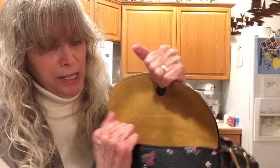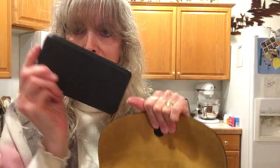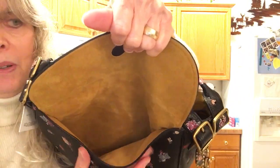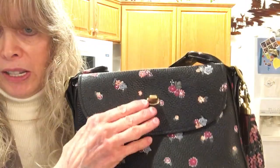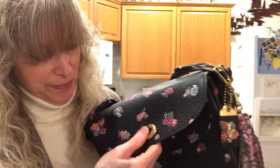When you open this, I feel I'm going to put my phone in here. So this is not a phone, this is my battery pack, but it's a little smaller than my phone. So I just wanted to do it as an example. And this also is all suede in here. Isn't this gorgeous? It has a magnetic closure on this pocket. And this pocket is the turn lock.